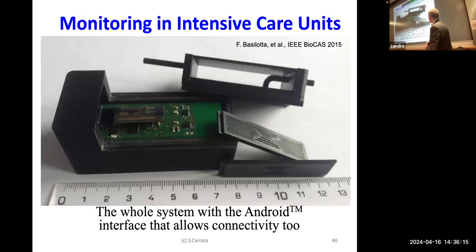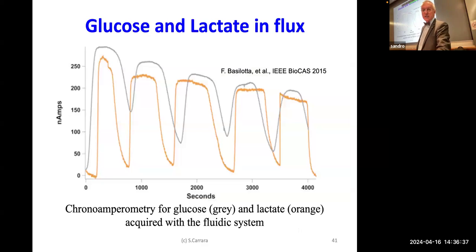So this is one of the systems we have developed for the intensive care unit. It was a 3 centimeter cube that was hosting, on site, the platform. You see here several gold electrodes, several clusters of sensors, and then underneath you see the electronics with our integrated circuitry. We have demonstrated the possibility to detect glucose and lactate, which are key in intensive care units. Typically, in case of organ failure, the lactate goes up as a sign that the cells are going to die.